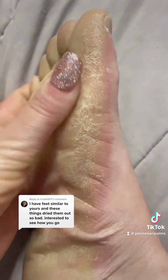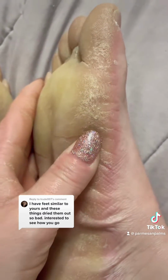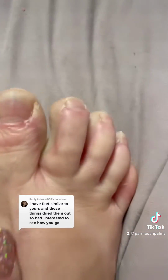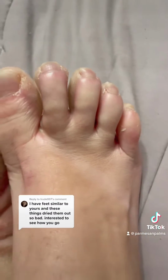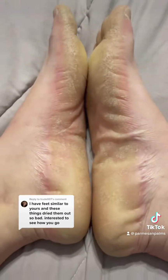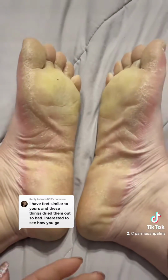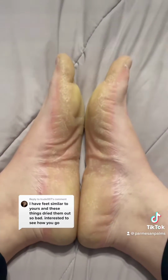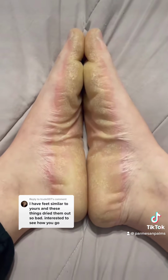I finally broke down last night and lotioned them. And overnight, they dried out so bad again that I had to lotion them multiple times this morning just to get to a comfort level where I felt like I could walk and not risk cracking this callus, which is already quite thin to begin with because it's not time to shave again. So I think it's a bust. We are only one day in, but I have low hopes.